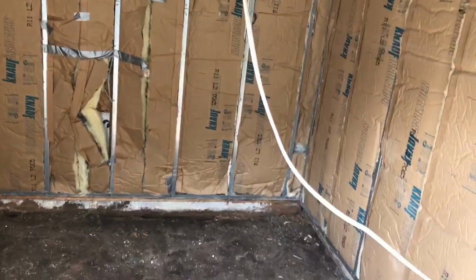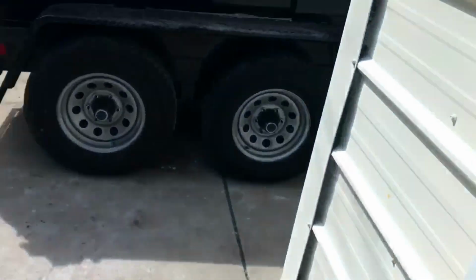Okay, we've got it all stripped down to the insulation. And to the dirt. It's good. You think it's good? Well, it's not moldy and stuff anymore, so that's good. And then I'll show you what we've got going.